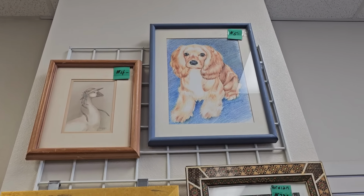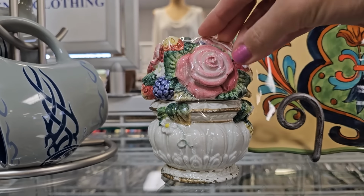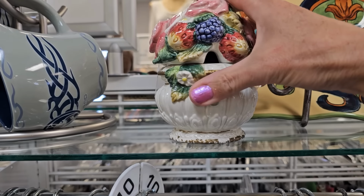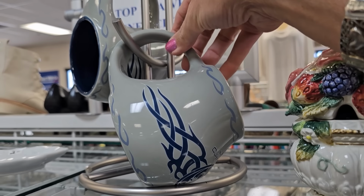Look at this beautiful Fitz and Floyd Majolica jelly jar. Unfortunately, it's got some wear to the gold and a few chips here and there. Such a shame. It's a lovely, lovely piece. But for the damage, I would pick it up. They have it priced at $20.